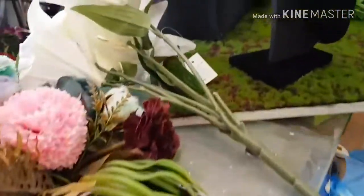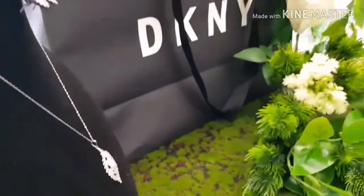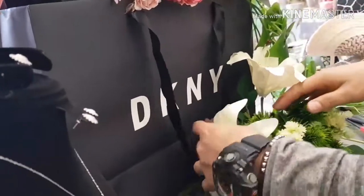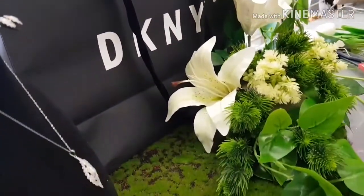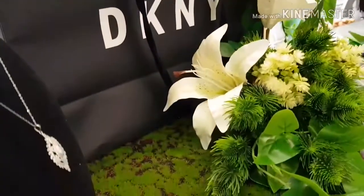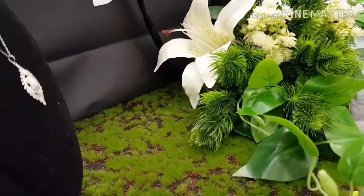Okay, so don't show them. They're putting flowers, grasses. They're going to put so many flowers, really nice flowers too, guys. Okay, it's finished? Yeah, it's done. Yes, it's done. Full review here.